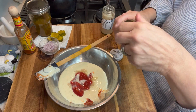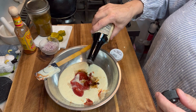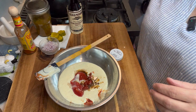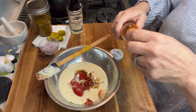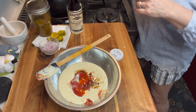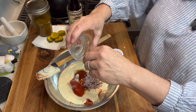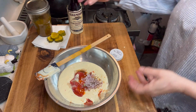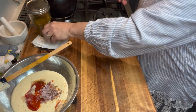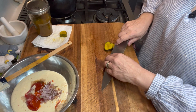Worcestershire, I'm just going to give it about a teaspoon of Worcestershire. Hot sauce, which is, eyeball that, a few drops. One tablespoon of finely diced shallots. And then I'm just going to dice up these pickles. I set them out on a paper towel so they could drain.